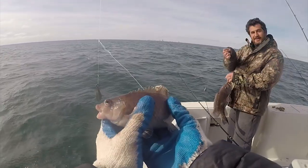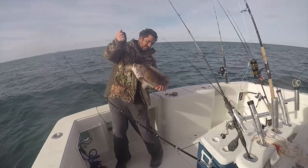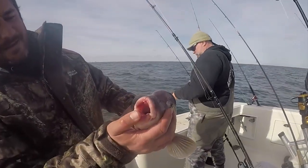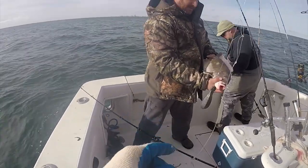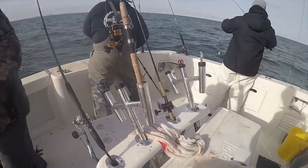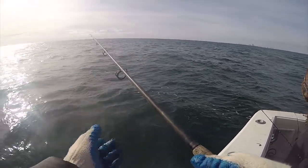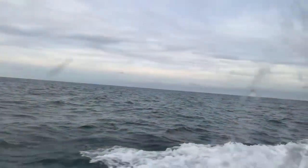What is this? This is a bergall, right? There you go, dude, that's a nice one. I got that yellow on him. That's pretty. Nice one, Chris. Look at that mouth. Got little teeth, this guy. Usually that size they have much bigger teeth. Look at the rust on them. Beautiful. Bergall, tog, and spiny dogfish, all getting them out here. The trifecta.